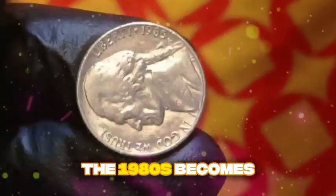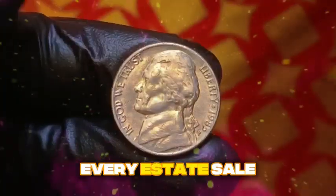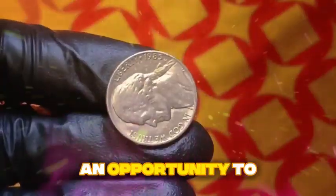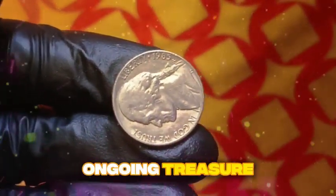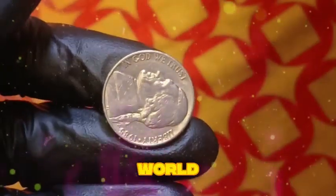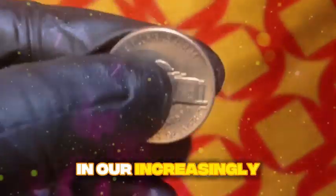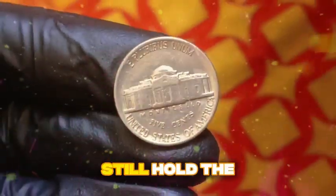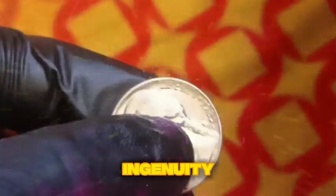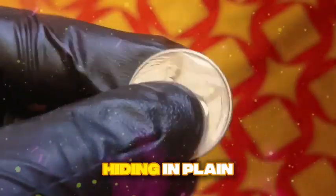Every coin from the 1980s becomes a potential treasure when examined with proper knowledge and equipment. Every estate sale a possible source of generational wealth, and every handful of change an opportunity to participate in the ongoing treasure hunt that makes coin collecting one of the most exciting and potentially rewarding hobbies in the world. The 1985 Jefferson Nickel represents the ultimate proof that in our increasingly digital world, physical objects still hold the power to transform lives and create legends, showing that human ingenuity, mechanical precision, and pure chance can combine in ways that produce miracles hiding in plain sight.